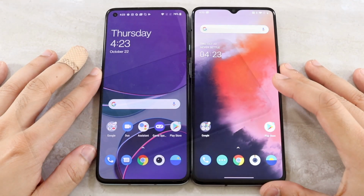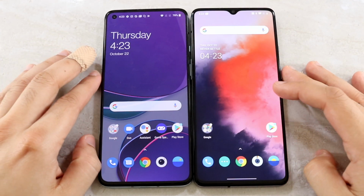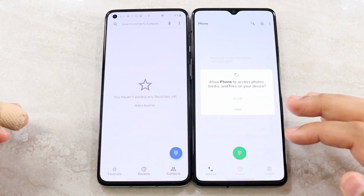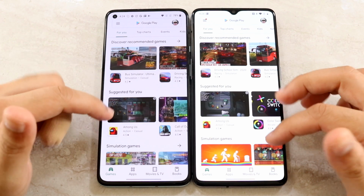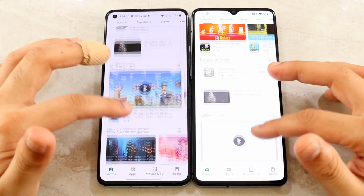Hopefully you enjoy it. Alright everyone, let's get into the speed comparison, you guys already know. Let me go and close out of all these other apps. So let's go and start loading them up. Let's do phone call, 3, 2, 1. Okay, about the same. Message, let's just do Play Store, 3, 2, 1. And kind of the same, but the OnePlus 7T is on the right, the OnePlus 8T is on the left. I probably should have said that first.